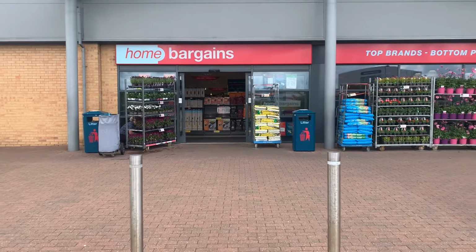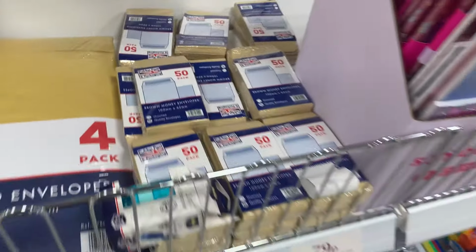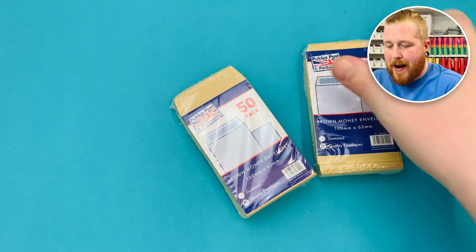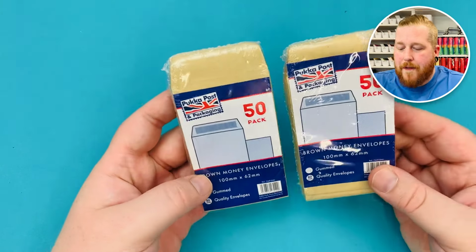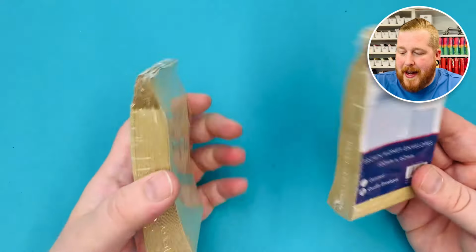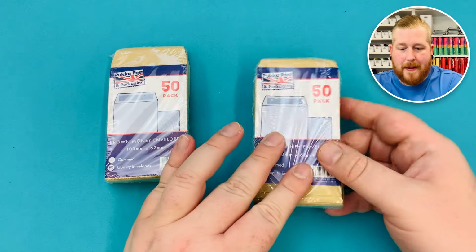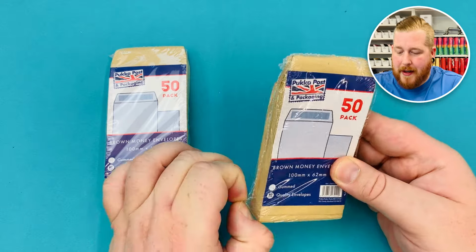So I went to my local Home Bargains and I was looking for envelopes, and obviously there's lots of choices. You can get the long flat ones and all that, but look what I got. I got these bad boys. These are brown money envelopes, and there's 50 in a pack. So this is 100 envelopes here. And these were, I believe, 69p, which is like an absolute bargain. So look at what we got.